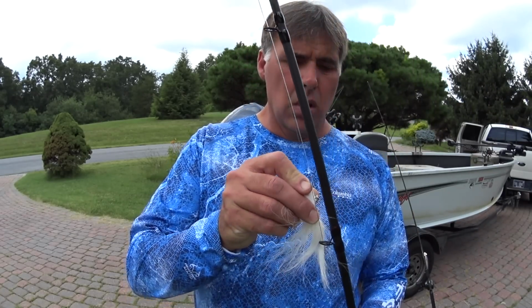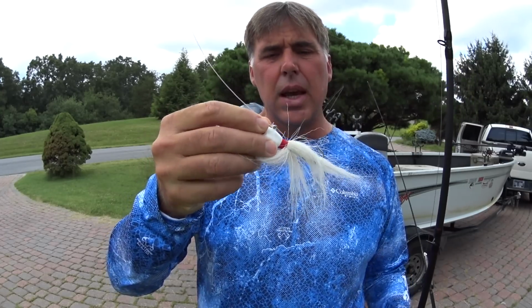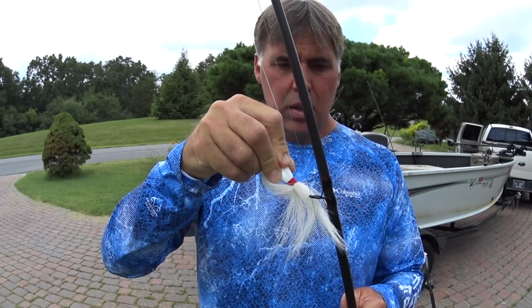This is striper attempt number 3. I have made 3 successful attempts at catching stripers on artificial lures. The best stripers I've landed so far were on this right here. I think this is a 1.5-ounce bucktail, just some old cheap looking bucktail from the Big Fish Outfitters.